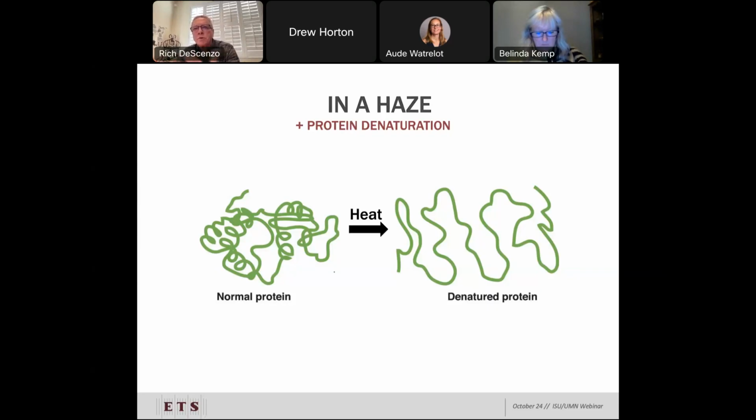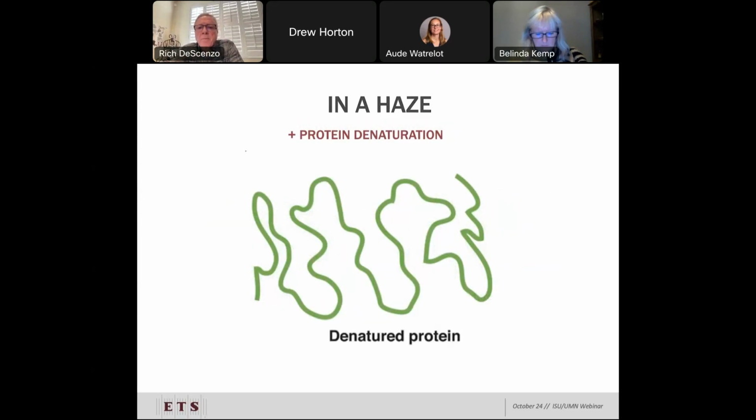When you heat it, it becomes denatured. It opens up. So instead of having this nice globular or tertiary type structure, it opens up into these linear strands, chains of amino acids. And when that happens, other things can occur. So heat causes the protein to denature, and then other things start sticking in.